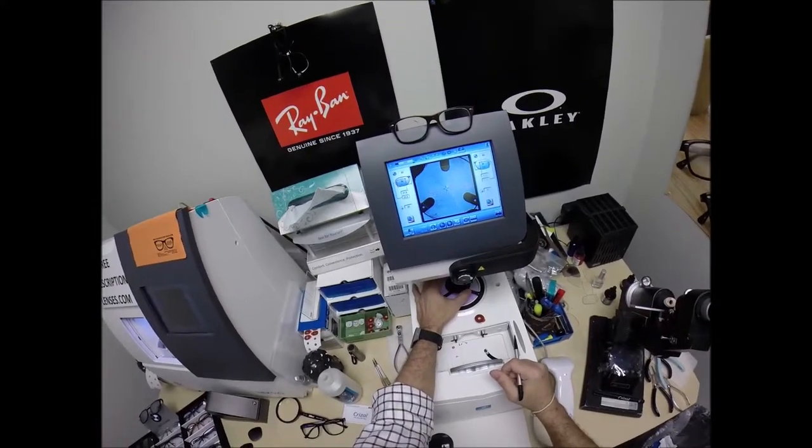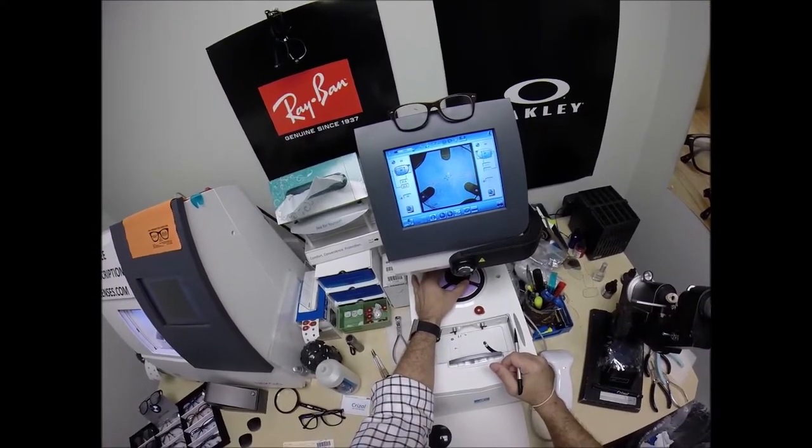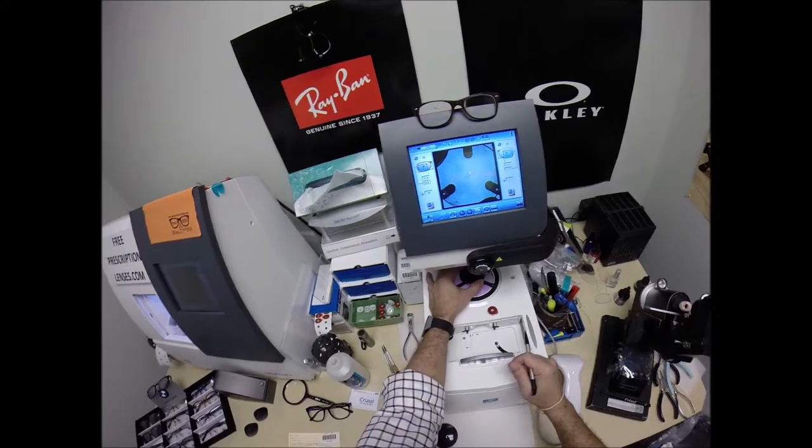My GoPro camera pushed my glasses down. Now, I'm in the invisible bifocal, too. That 40-year virus has gotten me.